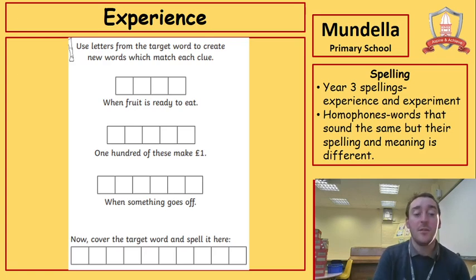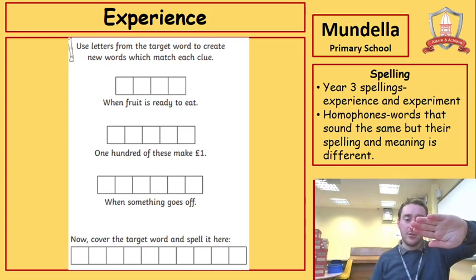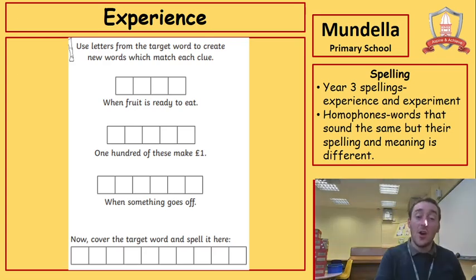6 letters. And then finally, cover up that word at the top of your screen so you can't see it. And then try and spell experience in your book underneath your figuring out of those clues. Okay, pause the video and good luck with those. Move on in 3, 2, 1.